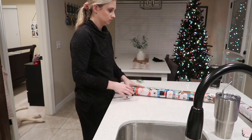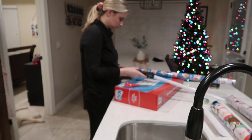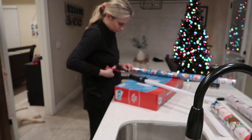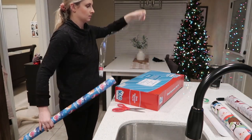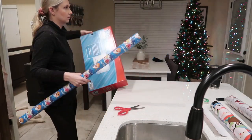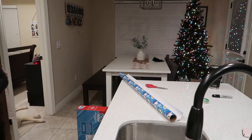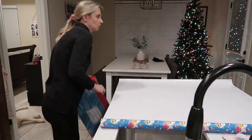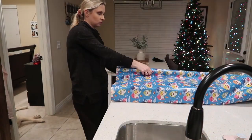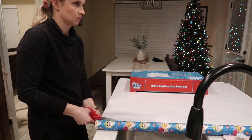But now we're just wrapping some of the gifts that came from Santa as opposed to Jake and I. I got different wrapping paper so that it would look a little bit different for him. So that's what you see us doing here. I definitely meant to have it done before Christmas Eve, but you know how that goes. It ended up getting put off, and so here I am doing last minute wrapping on Christmas Eve.